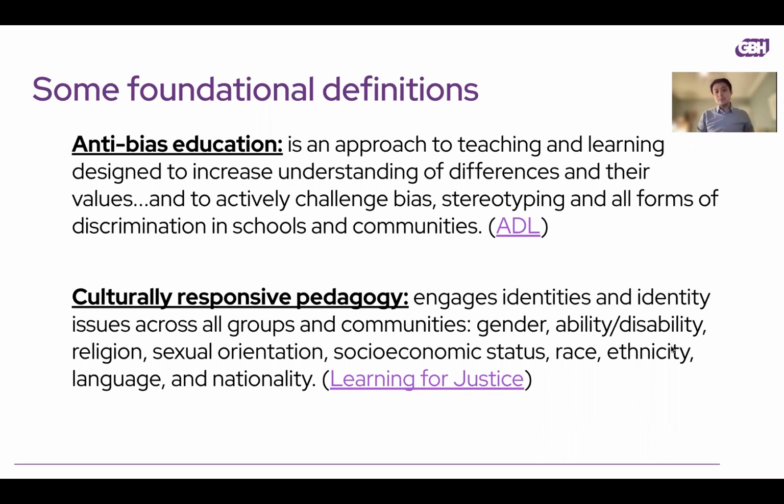But I also think there's a really important nuance that we want to pay attention to. When we're thinking about anti-bias education, we're really thinking about what the teacher does in terms of curriculum, in terms of how they are teaching students, how they're challenging bias, how they're challenging stereotypes, and how they're bringing in representation, right? Whereas if we're thinking about culturally responsive pedagogy, we're also looking at it through the lens of the students that sit in our classrooms, right? We're looking at the identities of our students, whether it's their gender identity, their ability or disability, their religion, their sexual orientation, socioeconomic status, race, ethnicity, language, and nationality.